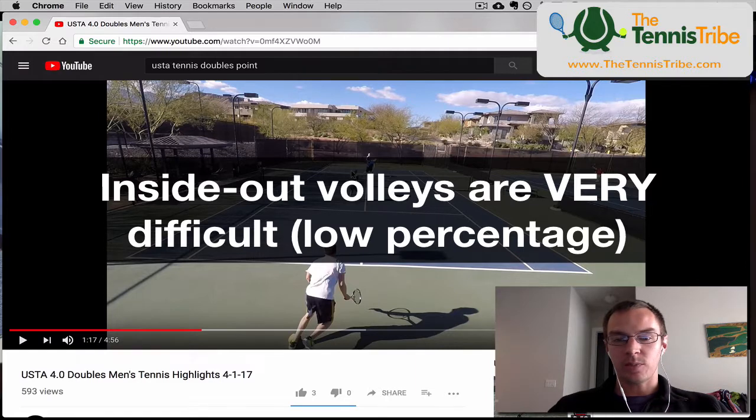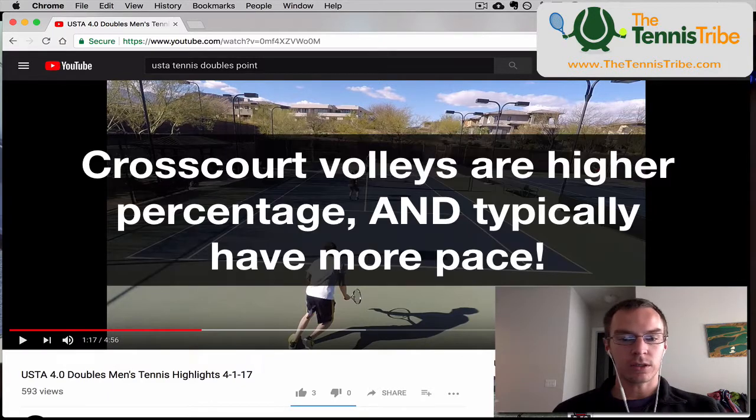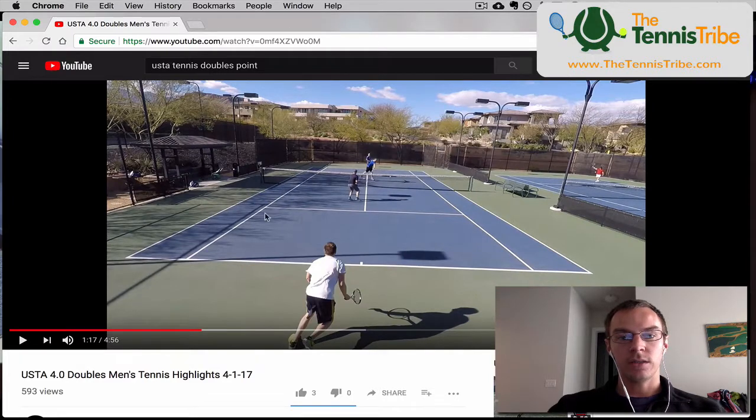Rather than do that, especially against teams that you feel like you're a little bit better than, just hit the easy shot. Keep everything cross court, especially with your volleys at the net. He could have easily stuck his racket out in front and hit a solid cross-court backhand volley into this open court behind the net player here.